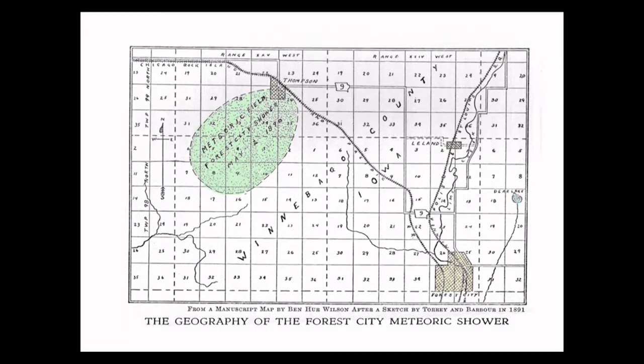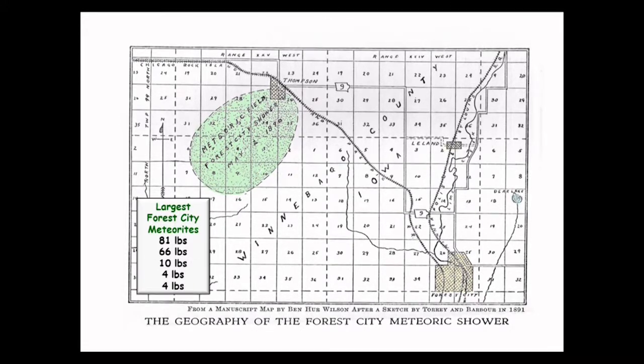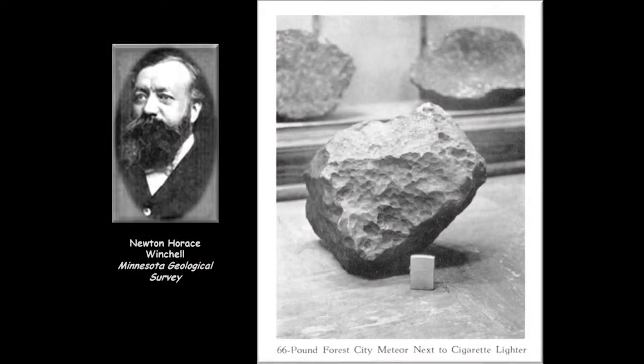Geological Survey. The governor of Minnesota, as a matter of fact, told the state geologist to go down and get a big one of those meteorites. So he sent his buddy down after the largest of those, which was an 81-pounder. The assistant state geologist, Horace Winchell here, came down and made a deal with the guy who found that 81-pounder and gave him some money for it, and was ready to take it off when the sheriff came up and they realized that he had actually found it on his neighbor's property. So it wasn't his to sell.